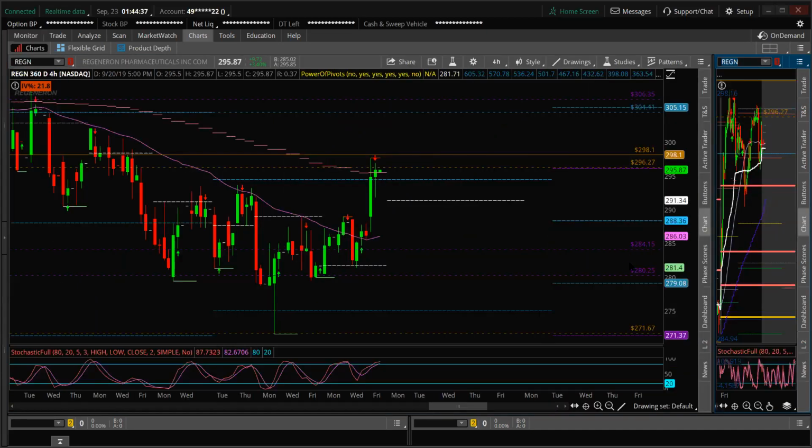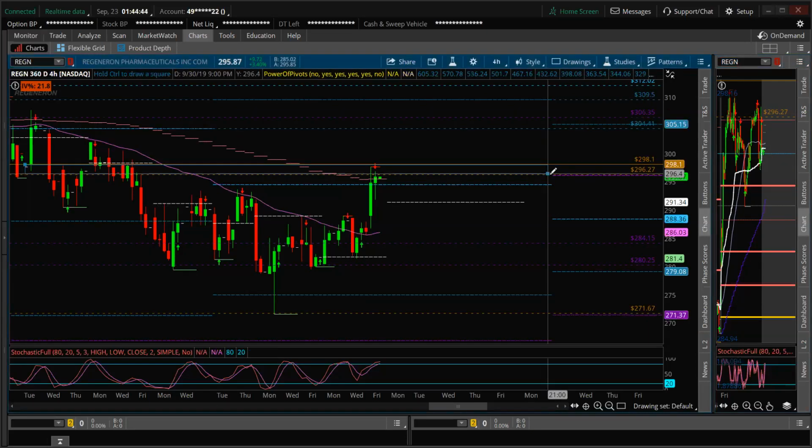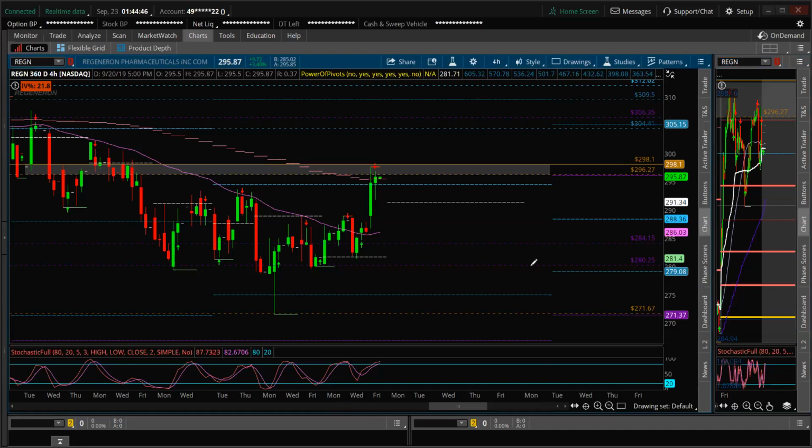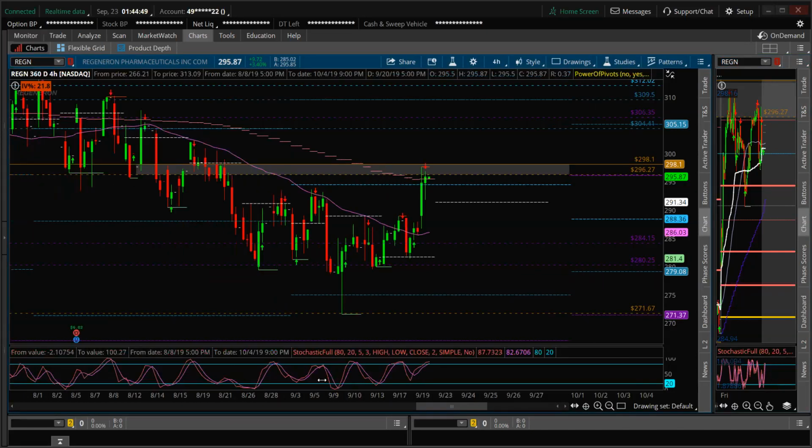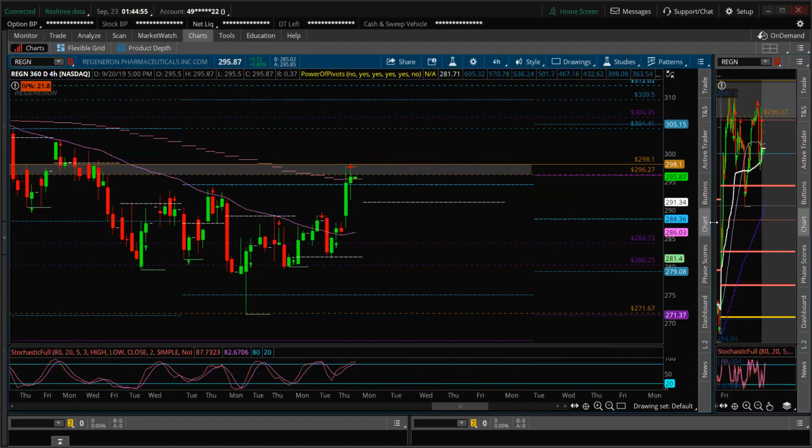So it's testing a very important key resistance right there. 296.27, 298.10. So far, it couldn't do it.